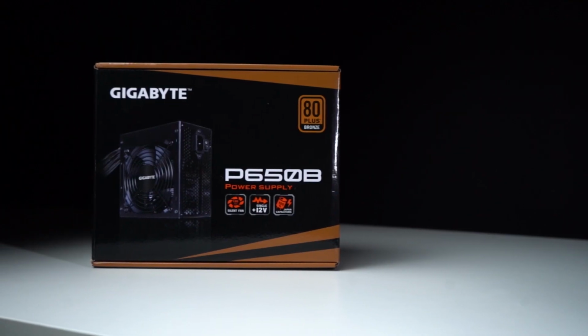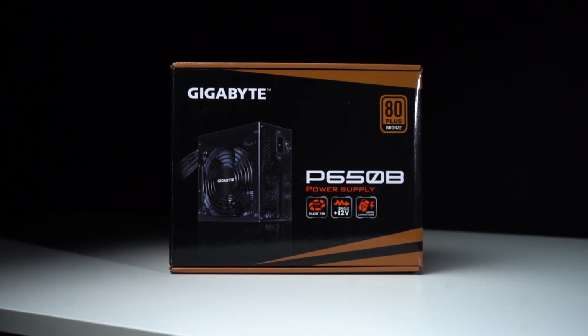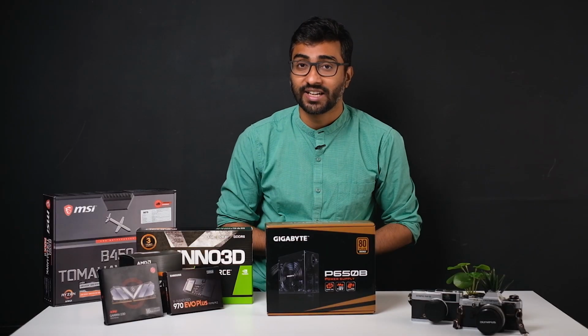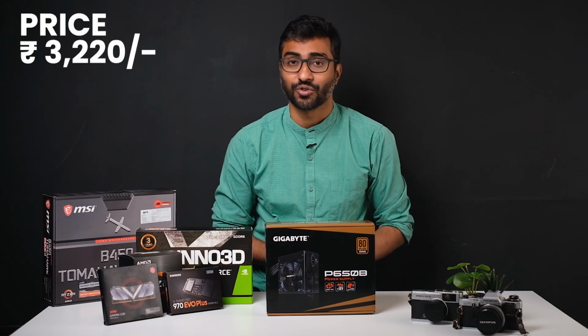And lastly, to power all of these components, we wanted a good and reliable power supply. Many people make the mistake of just buying any cheap power supply they can find, but if the power fluctuates, it can fry all of your very expensive components. So we decided to go with this, the Gigabyte P650B, which has very high quality components and will last us a very long time. It is also super silent and very energy efficient, and it cost us only a little over 3,000 rupees.